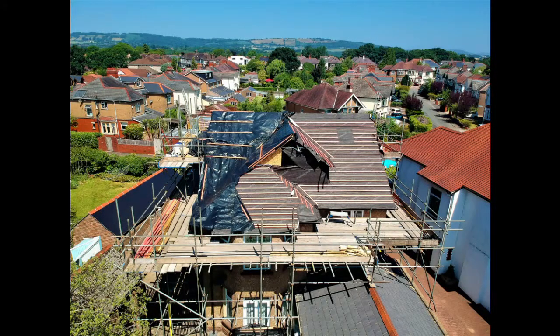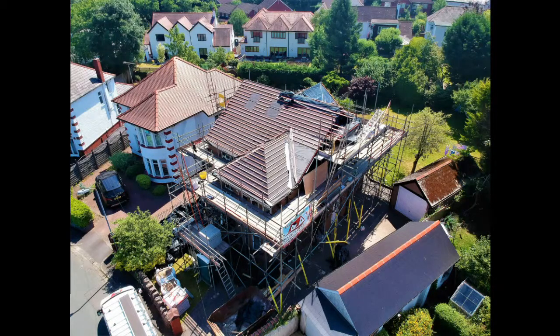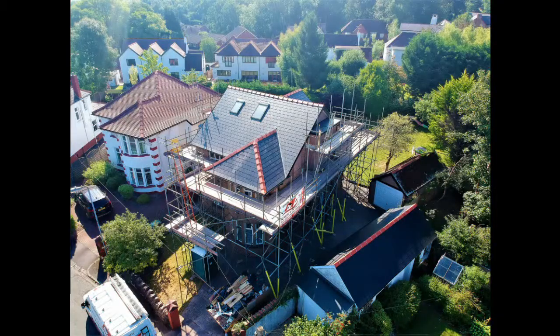So clearly it was a very large project for us, and we didn't really know what to expect, apart from probably a lot of disruption and mess around the house. But it was clear from the very start that David and his team had a pride in making sure that the site was left as clean as possible at the end of each day, and that disruption to us was kept at a minimum, such that we could carry on with our day-to-day living around the house.